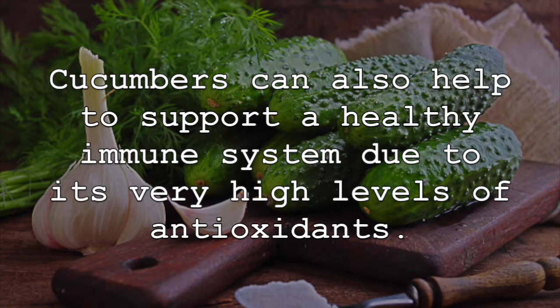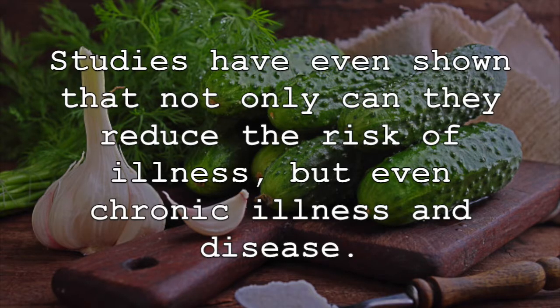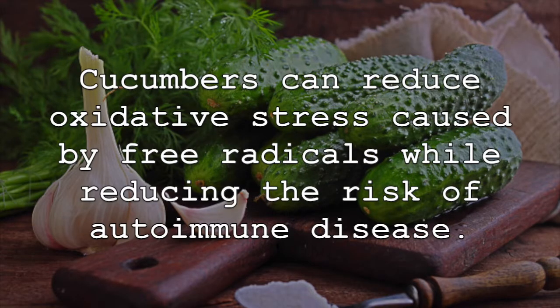Cucumbers can also help to support a healthy immune system due to its very high levels of antioxidants. Studies have even shown that not only can they reduce the risk of illness, but even chronic illness and disease. Cucumbers can reduce oxidative stress caused by free radicals while reducing the risk of autoimmune disease.